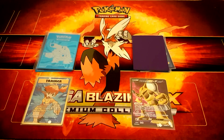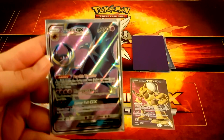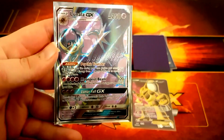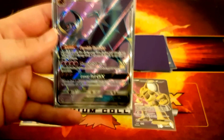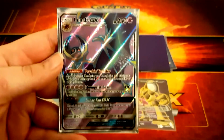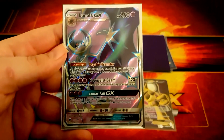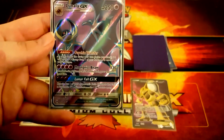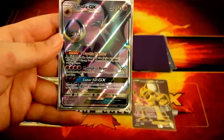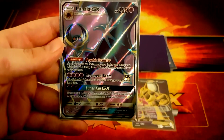Okay. There we go. Number 4. Number 4 in my collection is the Lunala Full Art. Now, this is number 4 in my collection, not because it is a beautiful card, because it is, but our first Full Art was the Solgaleo. There's a reason why I've picked Lunala, and it's because it was in a box battle against 716 Gaming, and we were doing the Solgaleo box versus the Lunala box, and we pulled the Lunala GX Full Art out of the Solgaleo box, and it won us it. I just thought that was a neat tale.